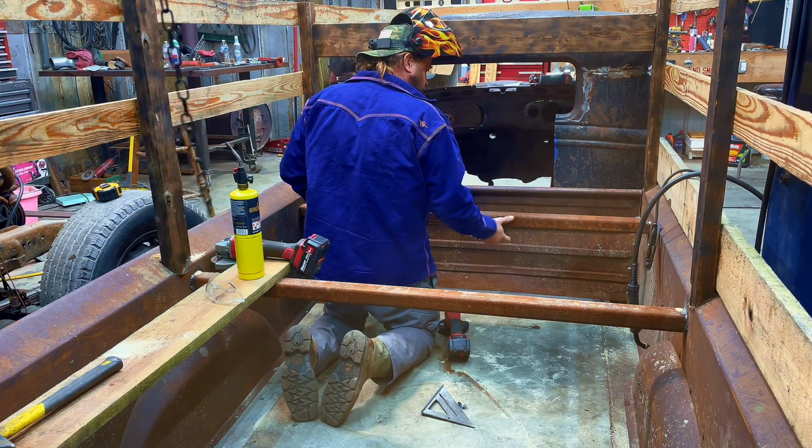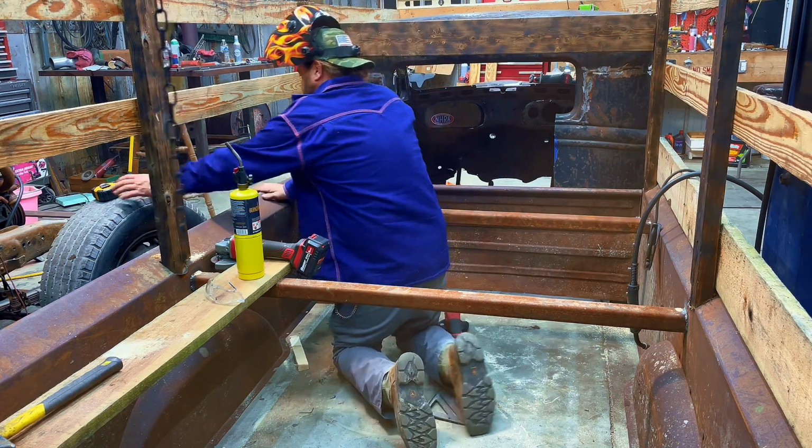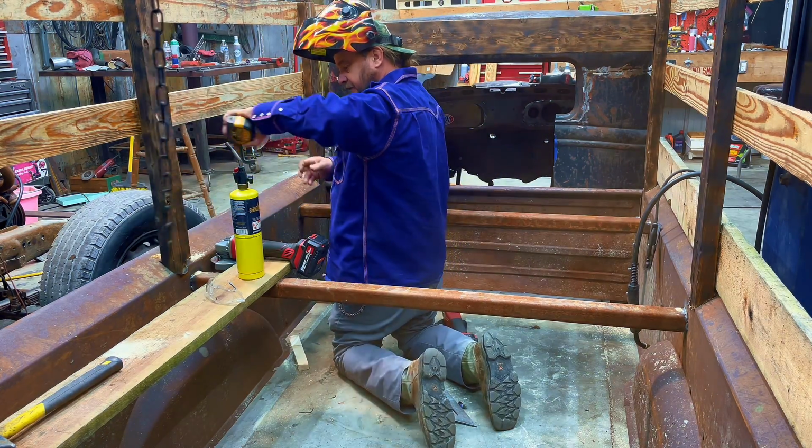I was hoping it'd be a little tight. If you cut stuff right, it holds itself in.